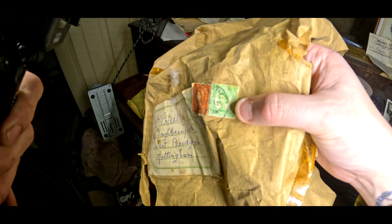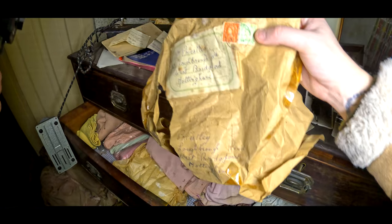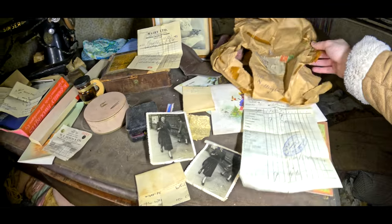There we go. 1965. Look at all the stamps. Look how old the stamp is. That is mental. So, Priestley. We've got a Priestley. Miss Priestley. And Priestley. Huh? That is so cool. It's mental, isn't it? That's so cool.